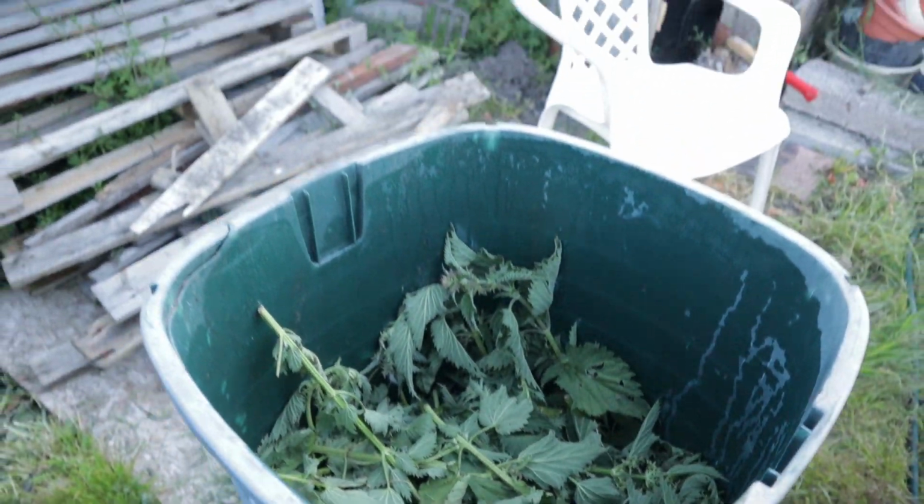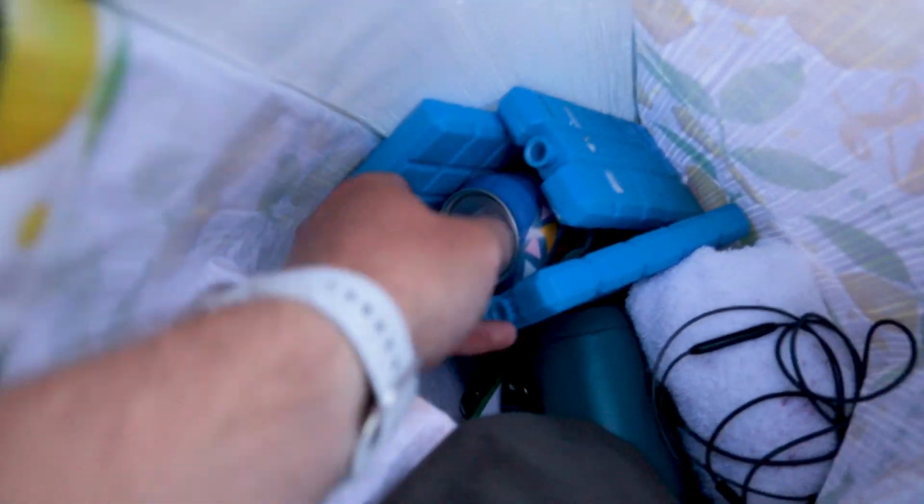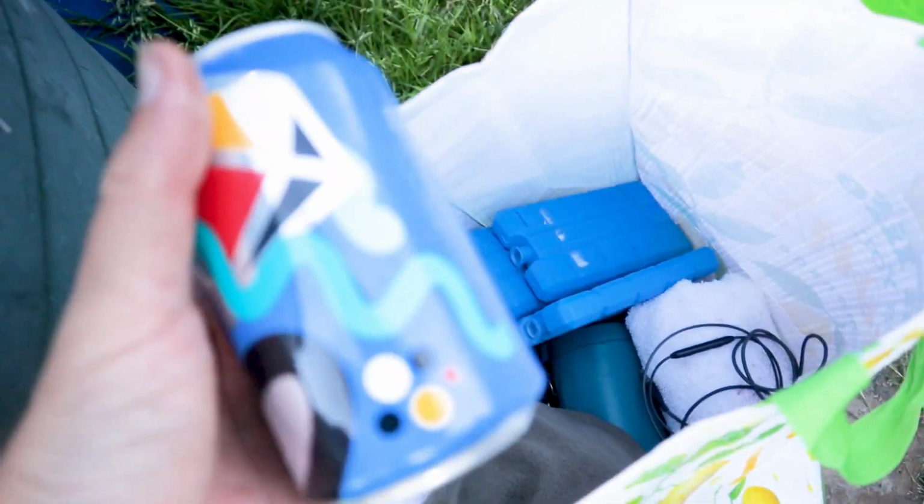Is there anything else to do? I don't think so. I think it's time for me to crack open one of these. Did I bring cool packs all the way to the allotment? Yes. Did I also bring my own beer glass? Yes.